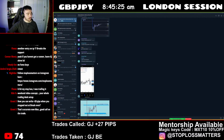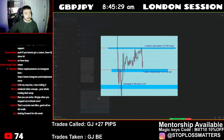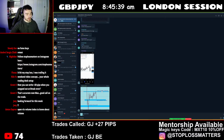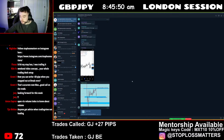Let's take a look over here. So Tom got a beautiful trade in, just like we said: wait to close above 500, wait to close with 120. Anticipated wick fill. That looks nice. Nice chart. Simple and effective. Very solid. Looking forward to this week. Yes, man, it is looking good.